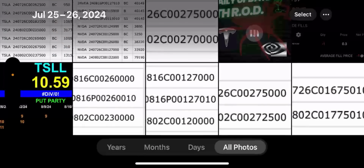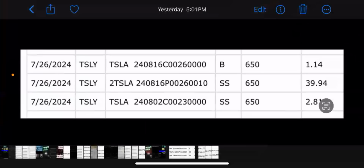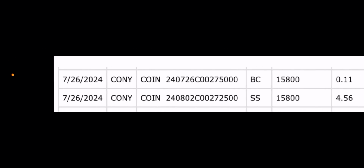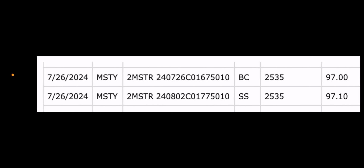Today is Saturday, July 27th, and today we will cover the trades for YieldMax funds, TSLY, CONY, NVDY, and MSTY. Now, being that it's Saturday, we're covering the trades from yesterday, which is Friday, so obviously it's one of the busiest days, and of course, yes, all four of the funds had transactions.